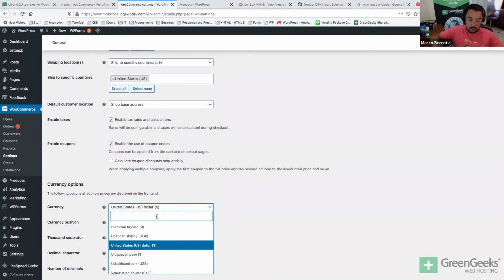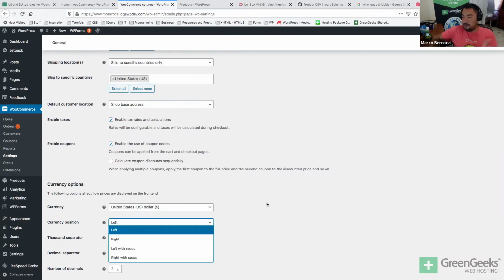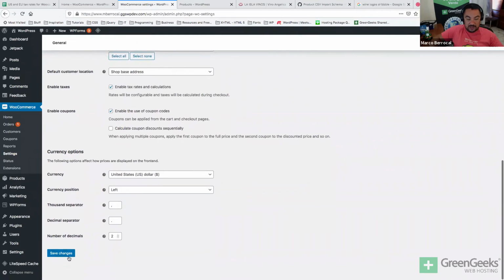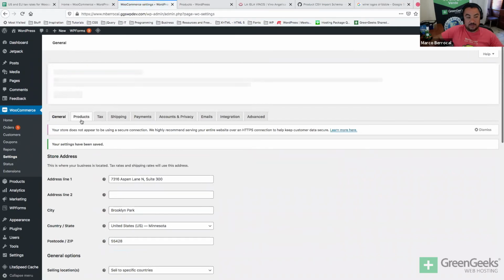So we have dollar, but in Costa Rica, I could have used the Costa Rican colon. Currency position, left, right. I mean, it depends on where you are in the world. Thousand separator, decimal separator, number of decimals. So I'm going to hit save, and now my store settings have been saved.